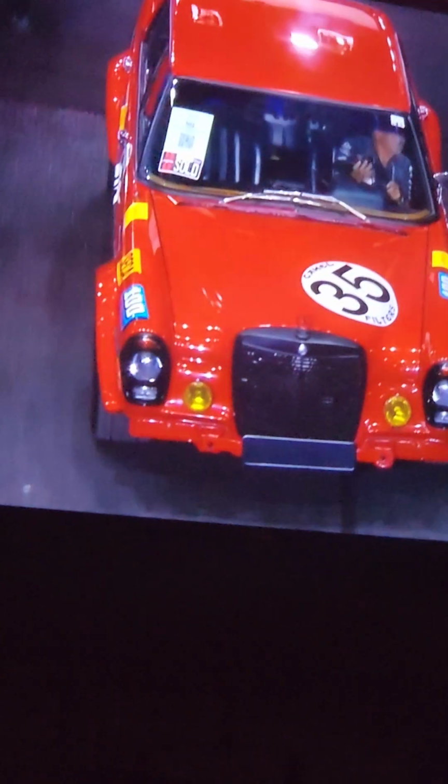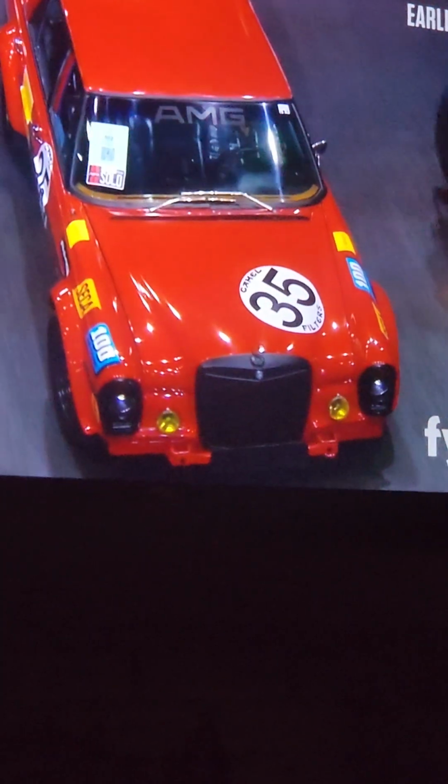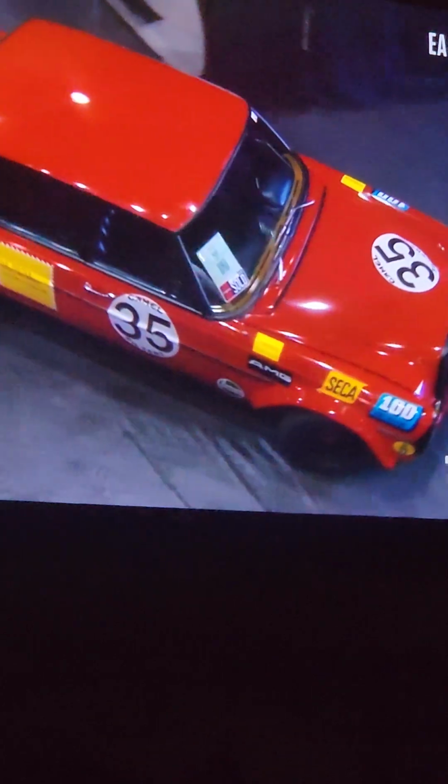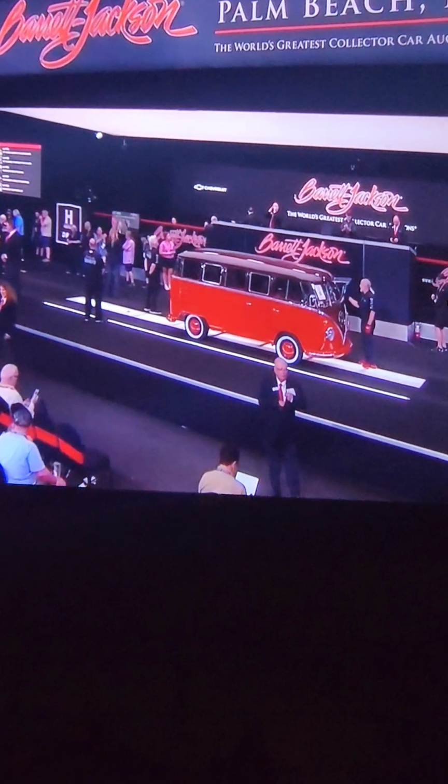Now, here is a 1970 Mercedes-Benz 300 SEL custom sedan selling for $29,000. That's a really cool one. It's a recreation of what they call the Red Pig, which was basically the beginning of AMG. They took this racing at the 24 Hours of Spa and finished second overall. Shocked everybody. The original Red Pig is gone, so this is a recreation.